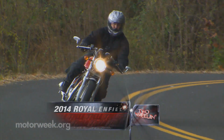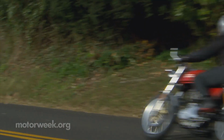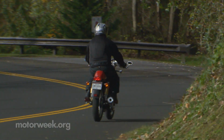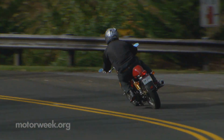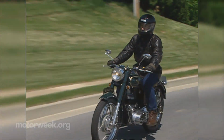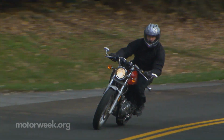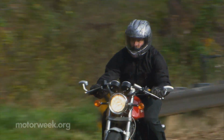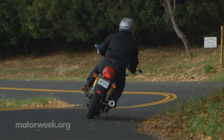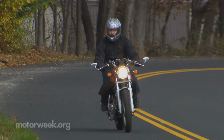This 2014 Royal Enfield Continental GT is not exactly a modern motorcycle, but it's not exactly a piece of vintage iron either. While some pieces carry over from the Bullet they've been pedaling since the brand returned to the States in the mid-90s, this Continental GT is as close as the brand has come to an all-new bike in decades, and features right bike at the right time styling that should do wonders for the brand's image and their bottom line.